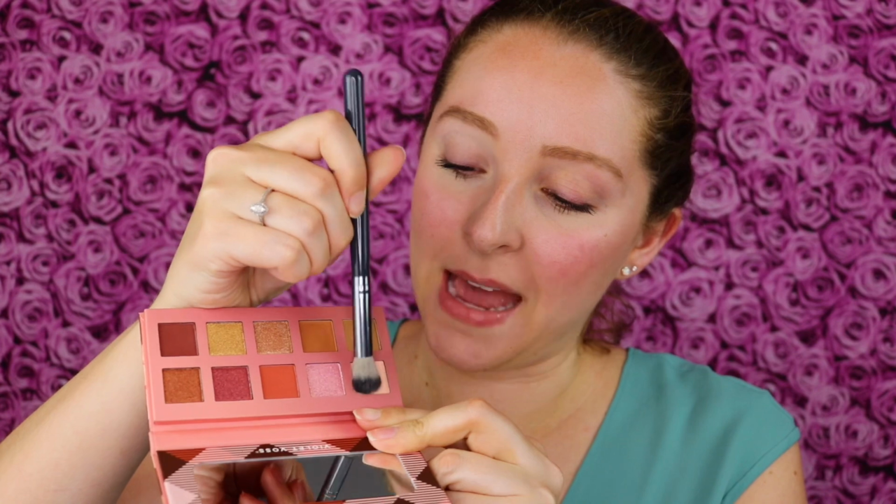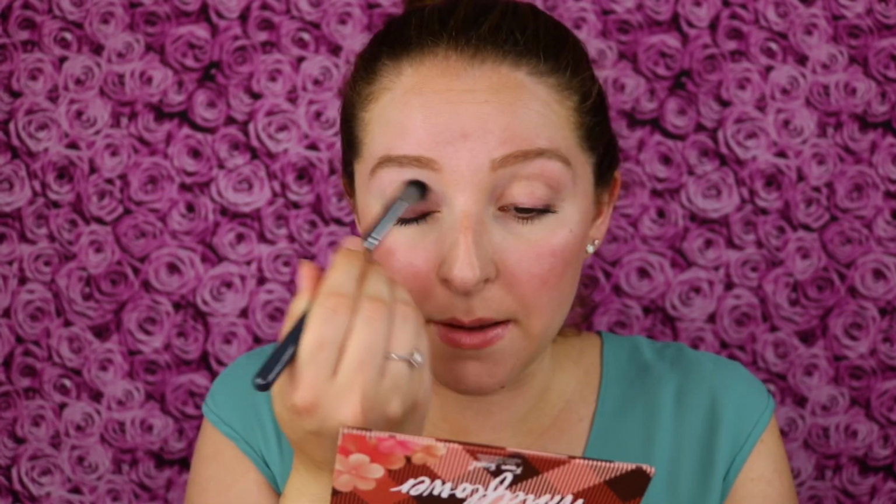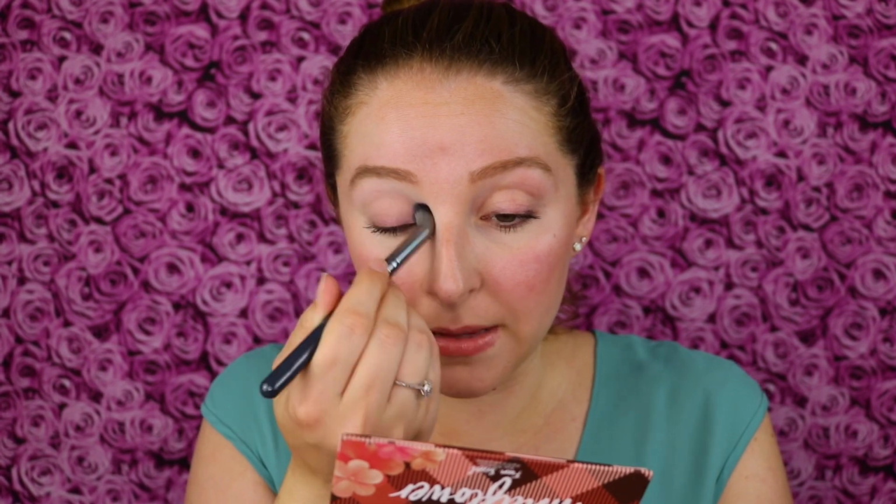Okay, so I'm just going to do my usual eyeshadow primer potion from Urban Decay. And I'm gonna apply that all over one of my eyelids. And the other eyelid I'll leave bare so that we can see how these eyeshadows are with and without the primer. And then I just blend this all over the lid. All right, and so now I am going to dip into the lightest matte shade here and just lightly dust this all over the lid to set that primer and prep the lid for other shades to blend on top of it.